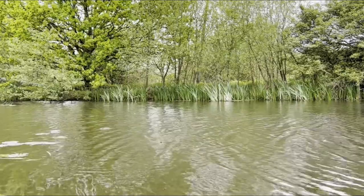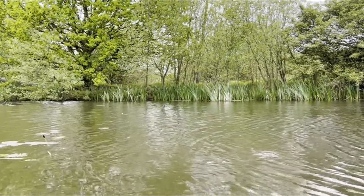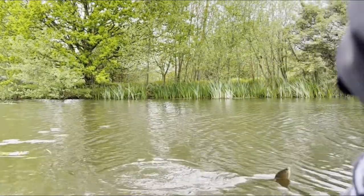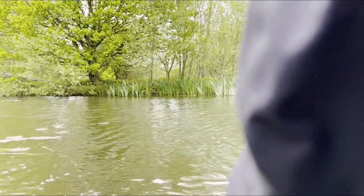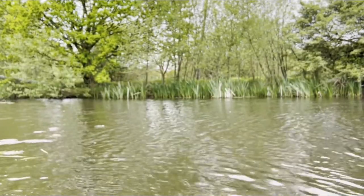It's a bit more of a fighter, is it? What have we got here? Need to use my proper net on this one. Do I?